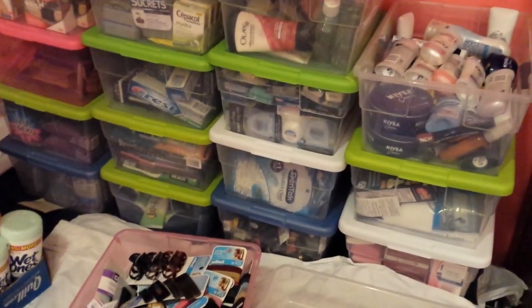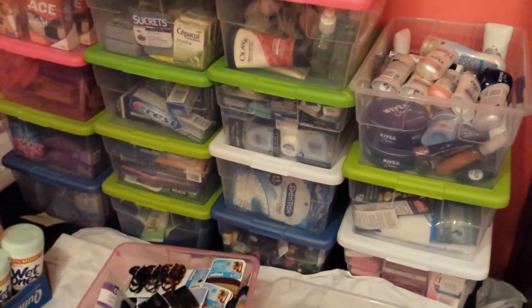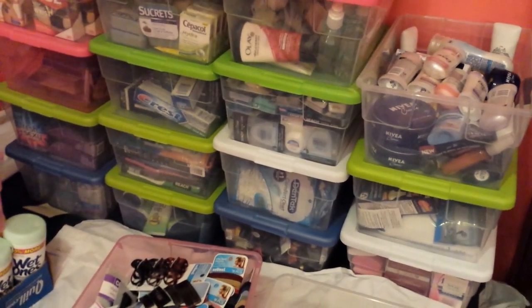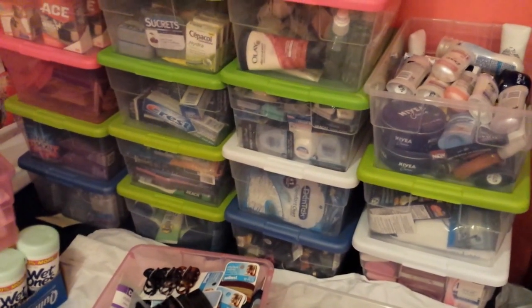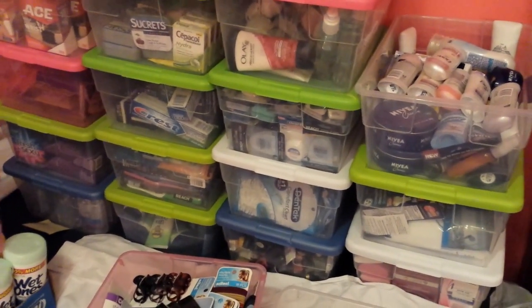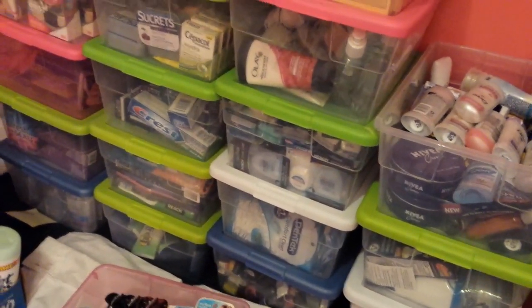Someone asked me last week where I get my totes, and I lost the comment. I don't know if you deleted it or I deleted it or where it went. I don't think I ever replied to it. Big Lots has them, and Dollar General has them. I think they're a little bit cheaper at Dollar General than at Big Lots, and sometimes you can find them on sale at Dollar General.